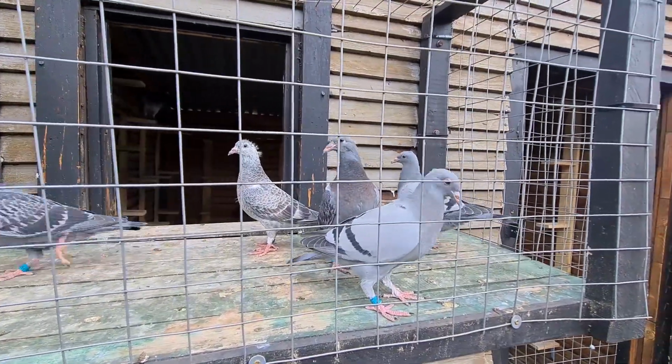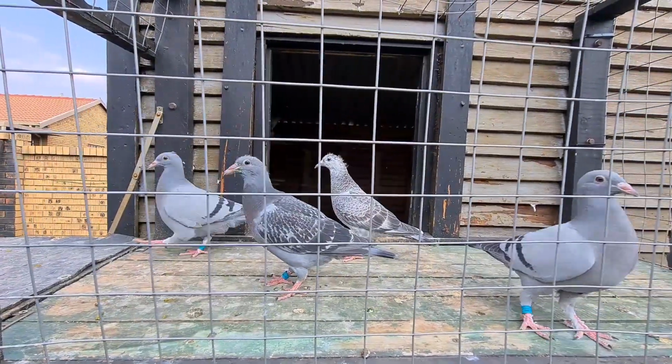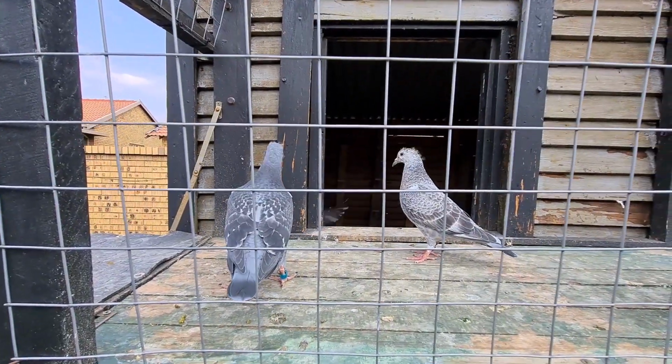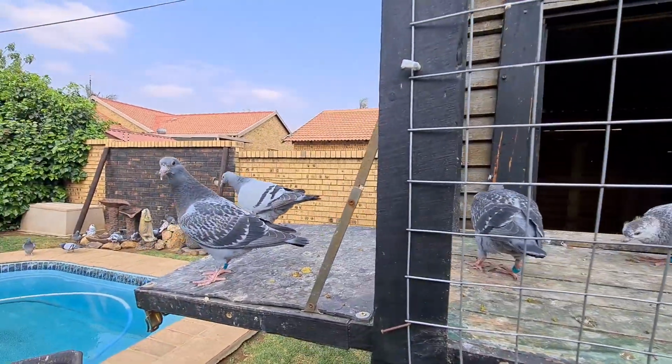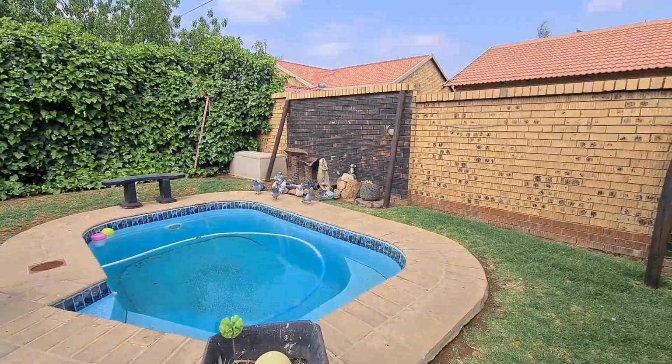And yes, they are actually having a pretty difficult time in the loft. Yesterday they had a difficult time with the old pigeons bullying them a bit. But as soon as they learned how to fly on a perch, they didn't have a hard time at all. As you guys can see, I don't believe this.